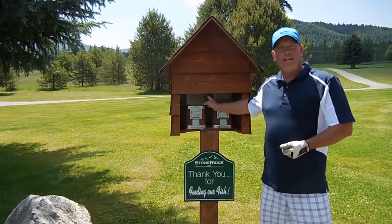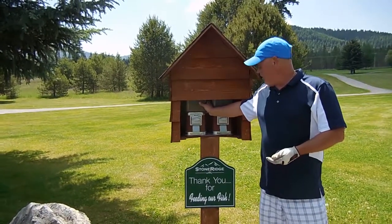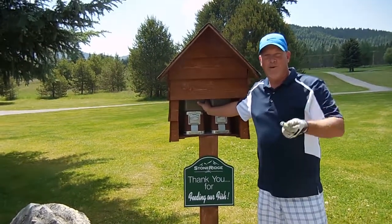You don't want to make a mistake and think these are peanuts. You know, I had a guy come up to me one time and go, "Man, them are the best tasting peanuts I ever had." Of course, right after that, he jumped in the water and swam away.